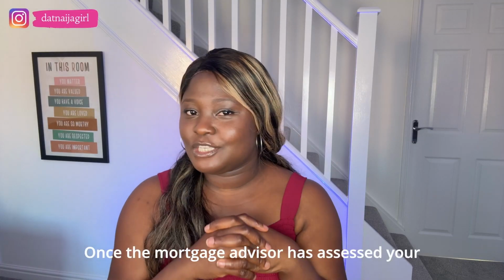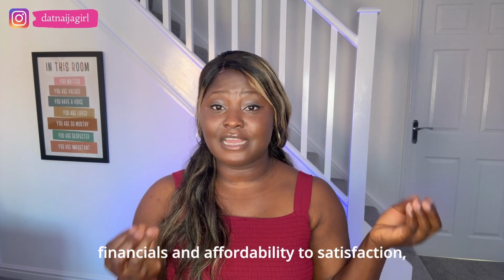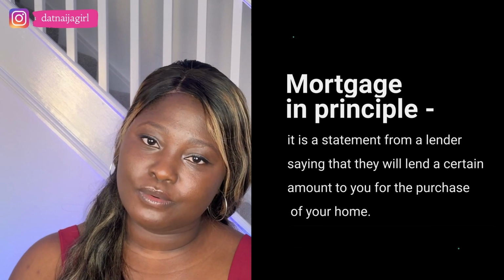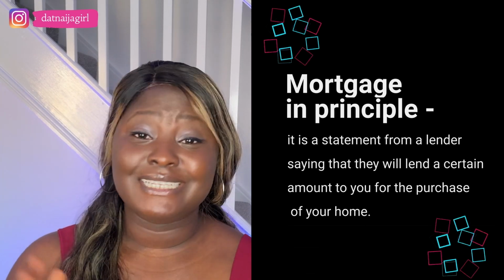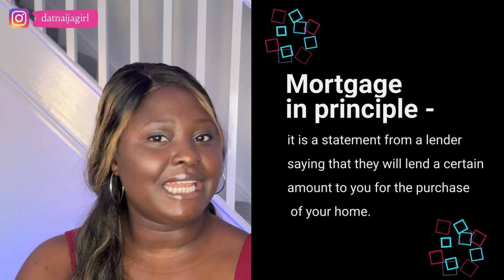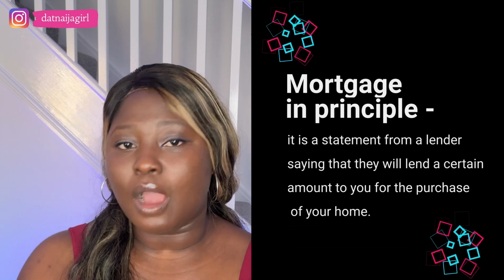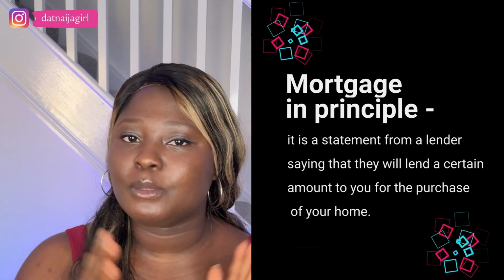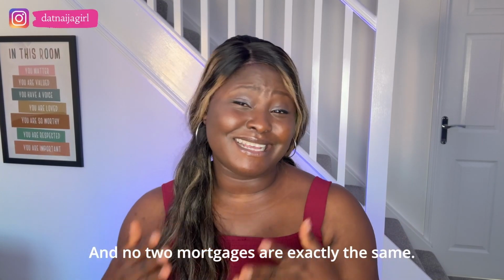Once the mortgage advisor has assessed your financials and affordability to satisfaction, they will give you a mortgage in principle, also known as decision in principle or mortgage promise. This is a statement from the lender saying that they will lend a certain amount to you for the purchase of your home. And no two mortgages are exactly the same.